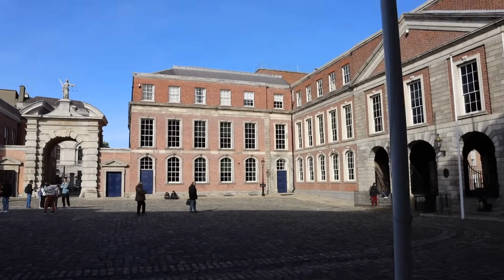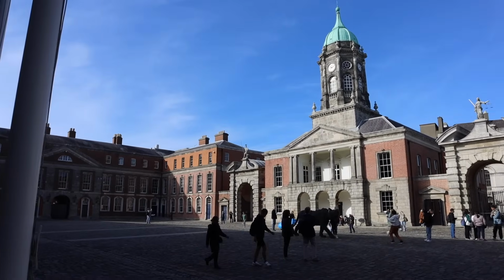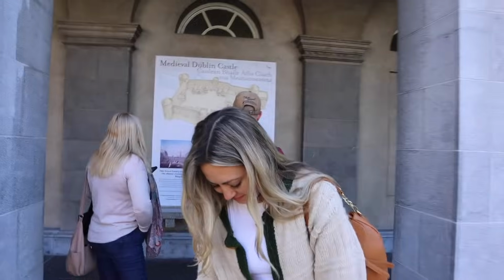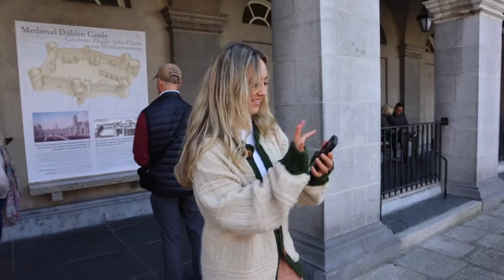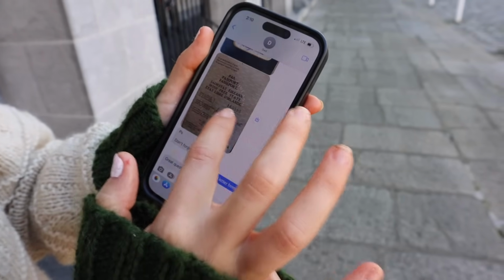Okay, we're exploring the castle right now, which was supposedly the political center until, I already forget. I just read it 15 seconds ago. 1922, when it got a new Irish government. So we're from Cork. Don't forget your passport.